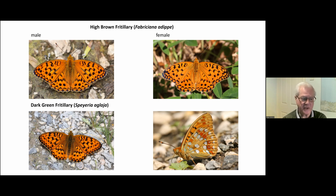It's very similar to the much more widespread dark green fritillary, which I've shown bottom left here for comparison. From an upper side view, there's one clear way of distinguishing the males, and that is, with a piece of animation here to show, the sex brands on veins 2 and 3 of the high brown fritillary are quite enlarged, much larger. And this is always the case for high brown fritillary and not the case for dark green.